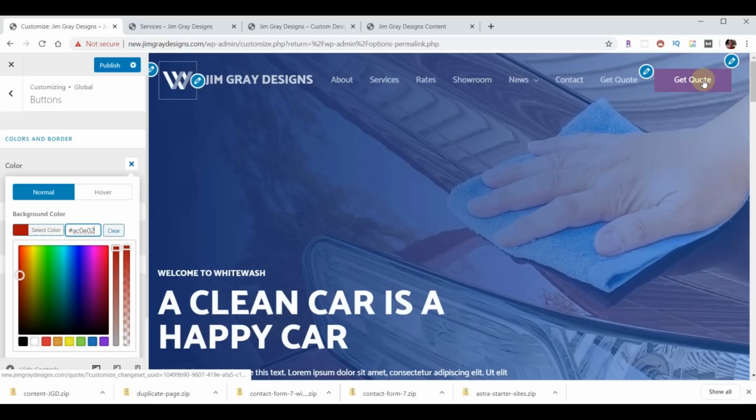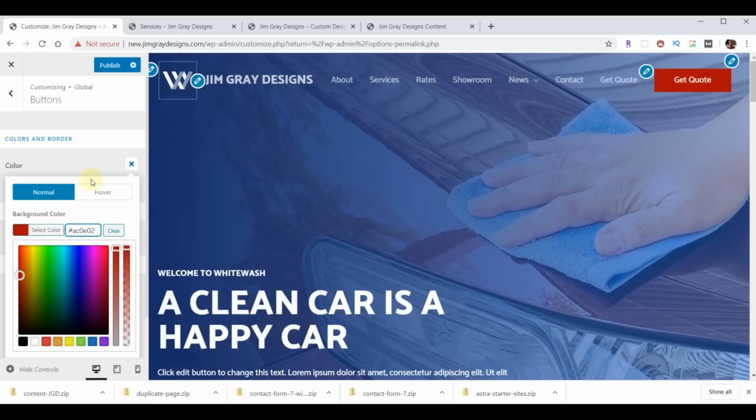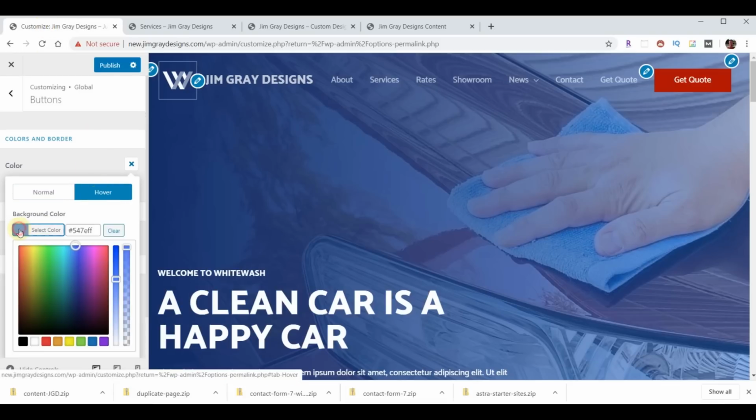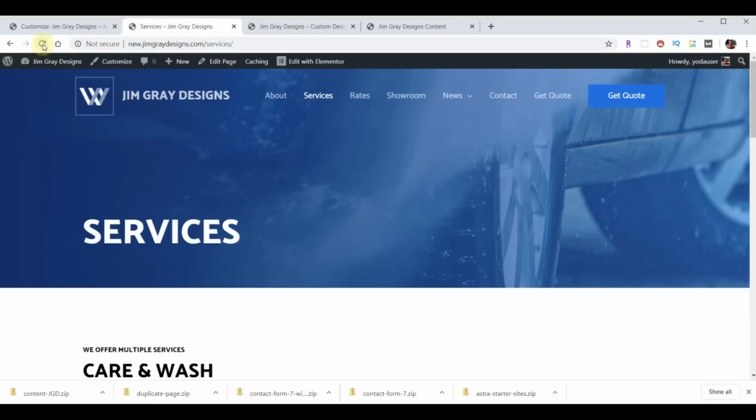And right now, when you hover over it, it's blue. But we want it to be a yellow, so we're going to go back to our document, find the yellow. We'll copy that yellow. Come back over here, and we're going to choose Hover. And now we'll change that blue to the yellow. Now we move over it. We get the colors we want. I can say Publish, get back to our site, hit Reload, and now our button's red.